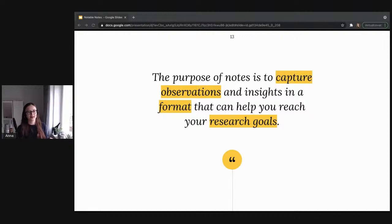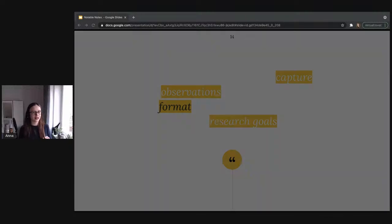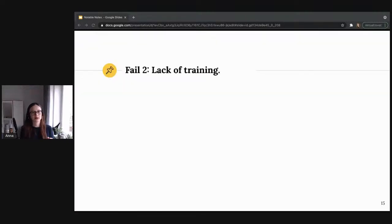Okay, so now let's go back to the definition that I shared earlier. So we'll be focusing on the format now. Note-taking, be it on the go or based on a recording that you already have, is always a skill. And if you're not used to it, it can be very hard to know what you should focus on and how much detail you should go into, etc.